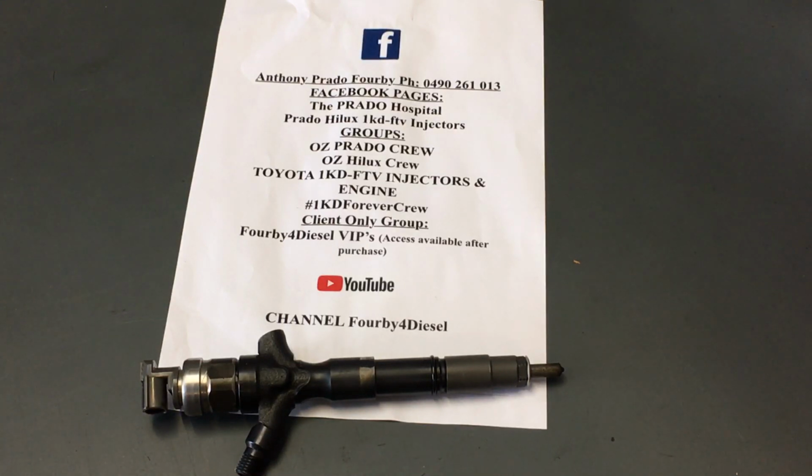Now, our guide is about 7 years. Now, when I say 7 years, it doesn't matter if it's done low Ks or high Ks. It might have 200,000 or 300,000 Ks on it, 7 years. It might have 80,000 Ks. So I'm not too fussed about the Ks, which is why I say time. 7 years is a very long time.